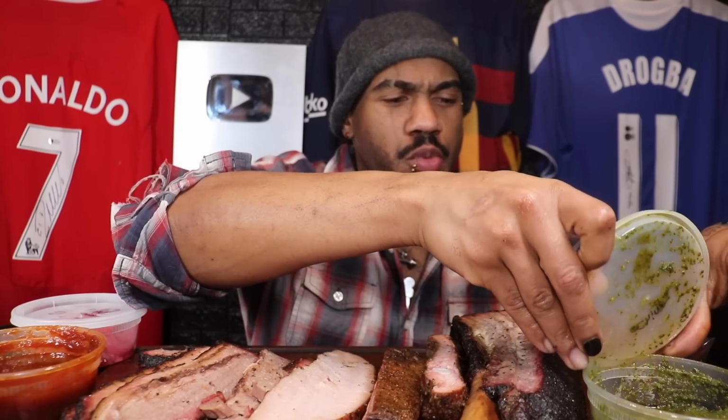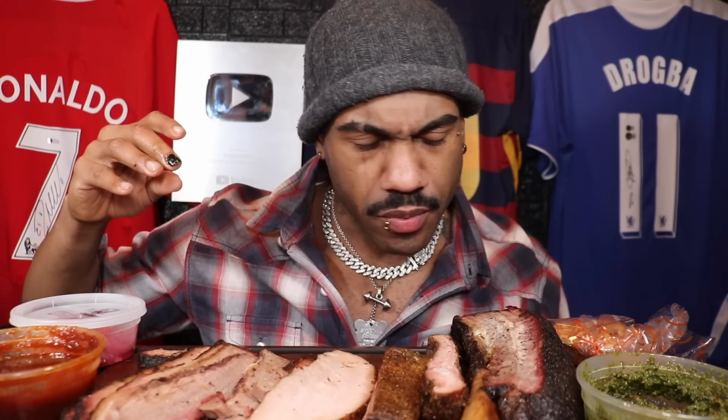It is not overly sweet like you would get from like a Memphis or a St. Louis style barbecue. Let me get one more. What the hell are they putting in there? I'm gonna need a gallon of that. I don't want no bottled. I can't even talk. Barbecue sauce no more. I don't even want it.